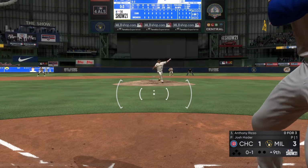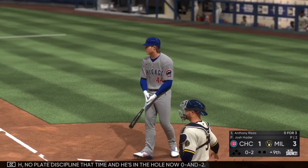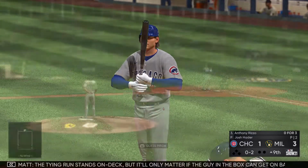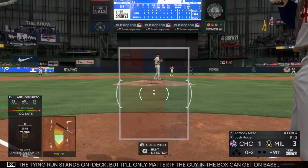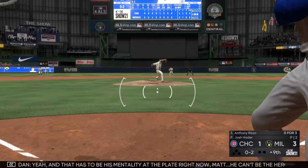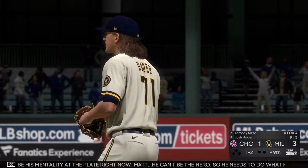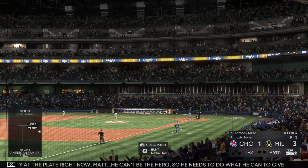Here comes the 0-1. No plate discipline that time, and he's in the hole now, 0-2. Tying run stands on deck, but it'll only matter if the guy in the box can get on base. Yeah, and that has to be his mentality at the plate right now, Matt. He can't be the hero, so he needs to do what he can to give the guy behind him a chance to be the guy.